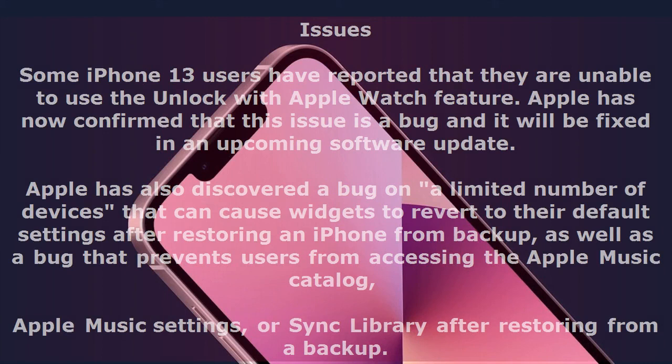Issues. Some iPhone 13 users have reported that they are unable to use the Unlock with Apple Watch feature. Apple has now confirmed that this issue is a bug and it will be fixed in an upcoming software update. Apple has also discovered a bug on a limited number of devices that can cause widgets to revert to their default settings after restoring an iPhone from backup, as well as a bug that prevents users from accessing the Apple Music catalog.